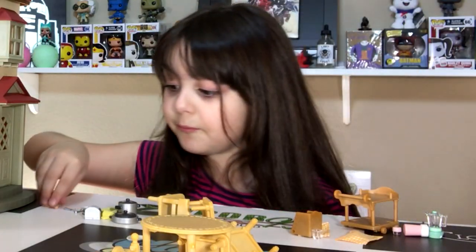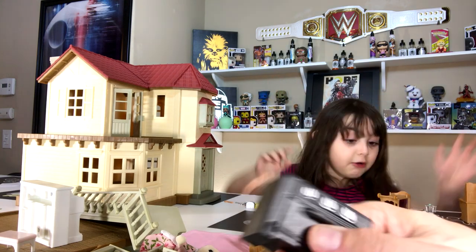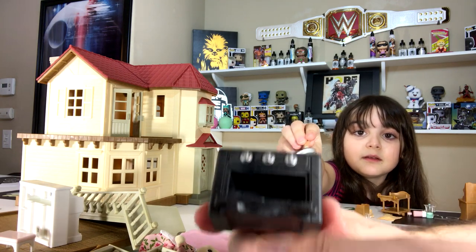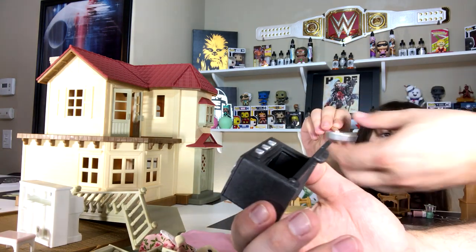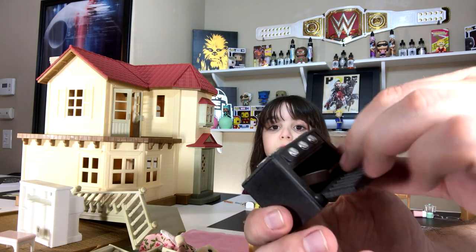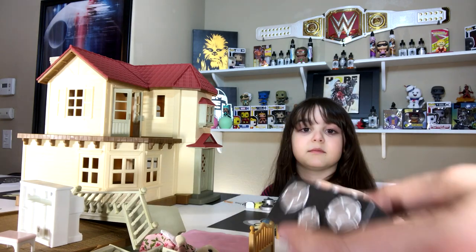All right, and then what is this? Is this our stove? We can't forget our frying pan. Let's show off the stove, and the stove opens up, right? Yep, it does. It comes with a little frying pan. Can we put the frying pan in the stove? No. Oh, it doesn't fit. The frying pan does not fit in the stove.